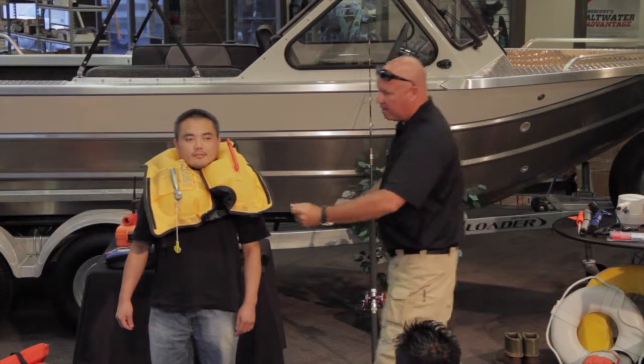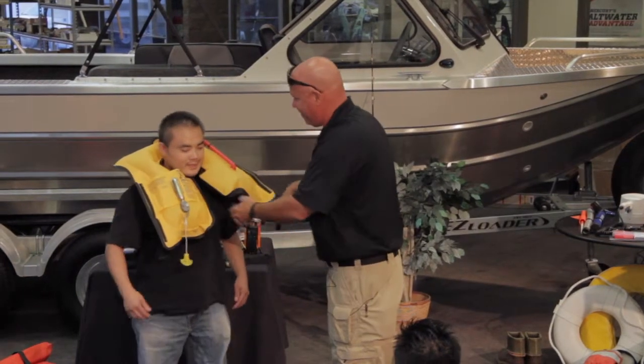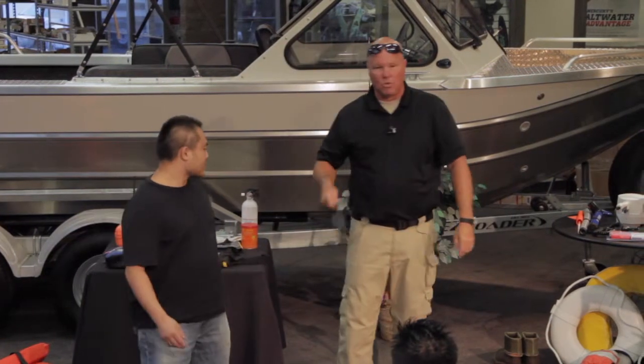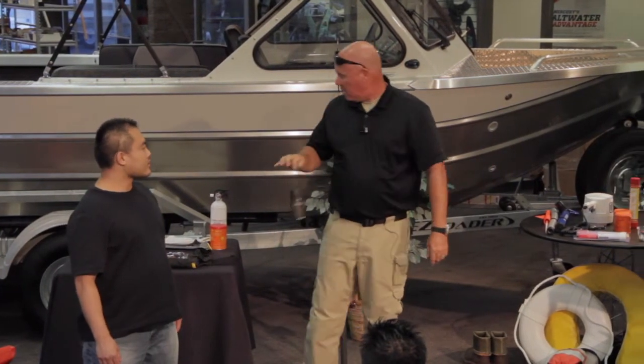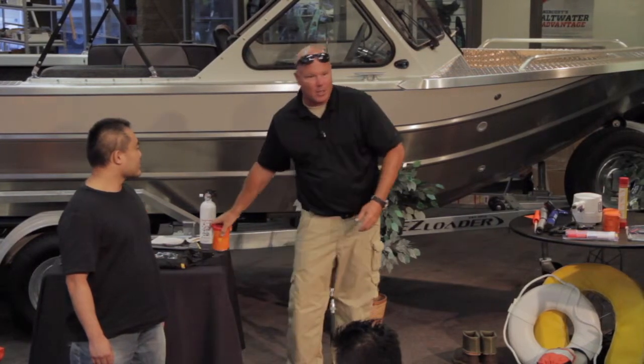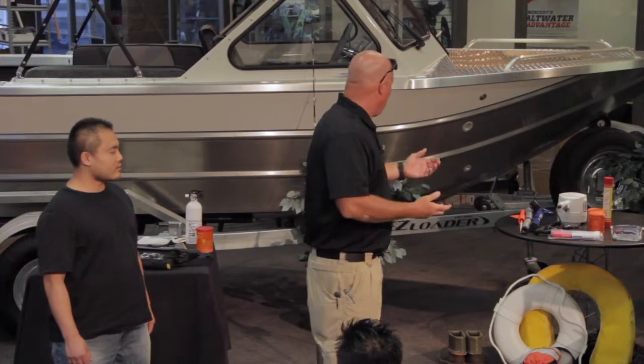So now all of a sudden, we can take this off you right here, okay? So now all of a sudden, this is worthless. All this smoke, all these flares, the EPIRB, the raft, the spotlight, the handheld radio, the cell phone, everything is worthless when it's pitch black, you're upside down, it's inflated.